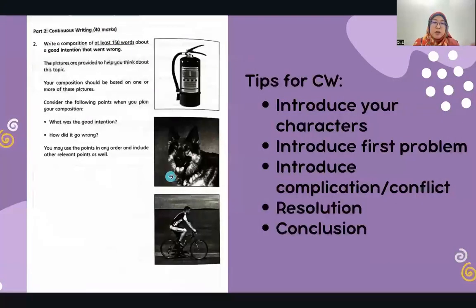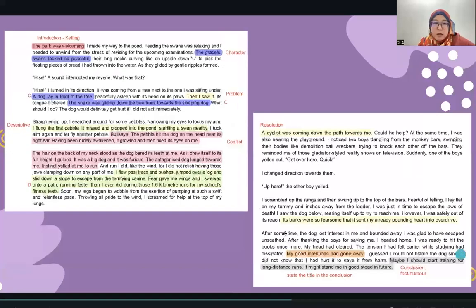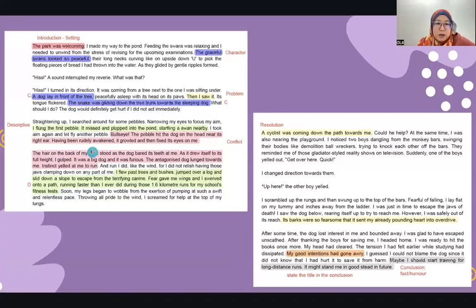So about the dog, you have to mention it clearly in the essay so that the examiners know that you make use of the picture. Where can you find that the writer described the dog? It's around here. A dog lay in front of the tree, and then the pebble hit the dog on the head near its right ear. It's not just, for example, "I saw a dog" and that's it, but you are using a picture of the dog in the essay. You chose the picture, then you have to describe it, okay?